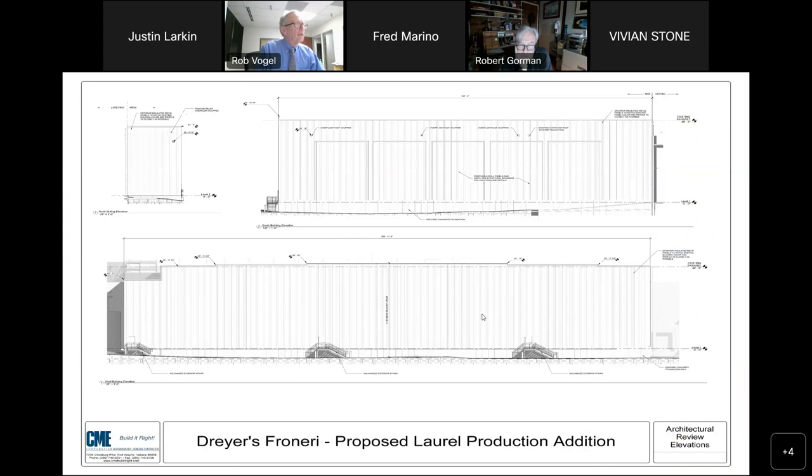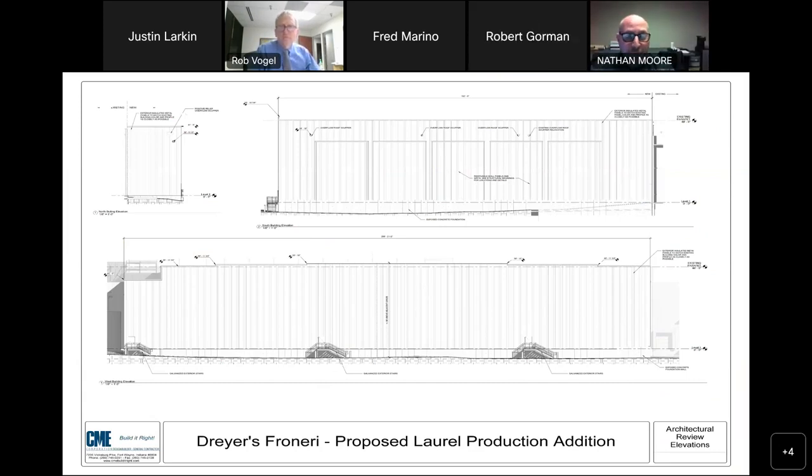So moving on a little bit, I'm gonna allow the architect for this project, who works for CME, he's Vice President of Design, Nathan Moore, to speak about the exterior. So this would be the side that we were kind of looking in from Route 1, and this would be the expansion side. This would be your west elevation from Route 1. But go ahead, Nathan, if you're on, could you maybe explain the expansion? Yeah, absolutely. So it's a reduction expansion for Dryers.